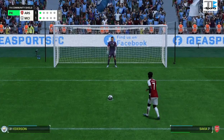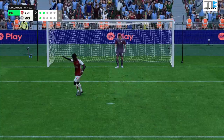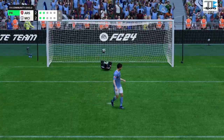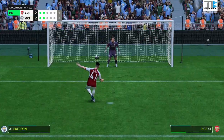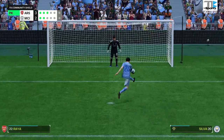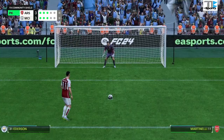So Bukayo Saka now to put Arsenal 2-1 in the lead, which he does. Now Alvarez. 2-2. These are good penalties. And Declan Rice keeps the scoring going. Oh, just about, yes. Bernardo Silva to make it 3-3. And that's what it is. These are some cracking penalties.